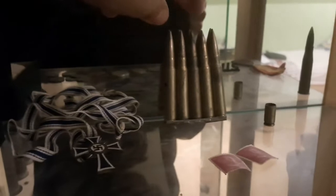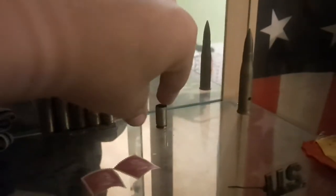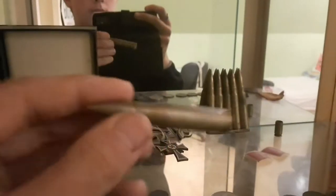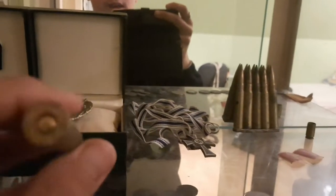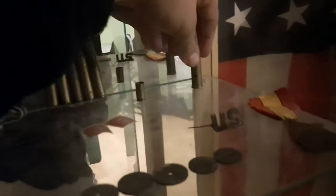Then here in the back we have a clip of World War II bullets for the K98. So very nice. This is a small shell I have. Very nice one. And this is a special one. This is a German bullet also, but it's a Czech one. And on the back, I will also need to put a photo there because it will not focus, unfortunately. It has an eagle stamp on it, so very nice.